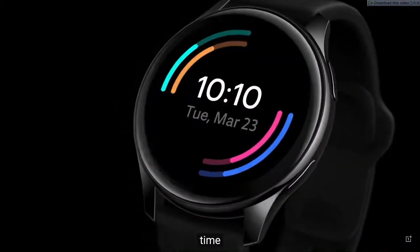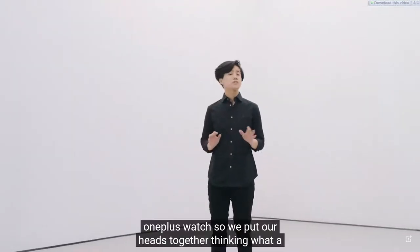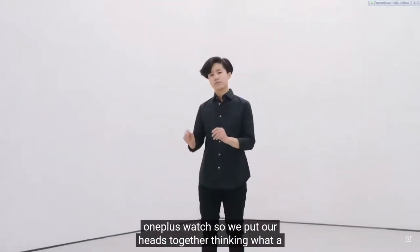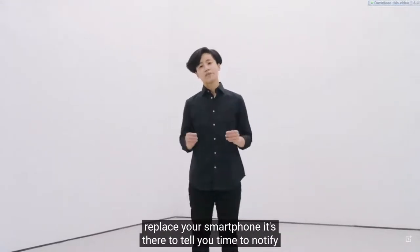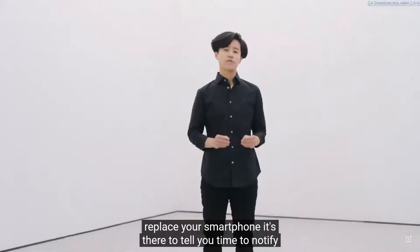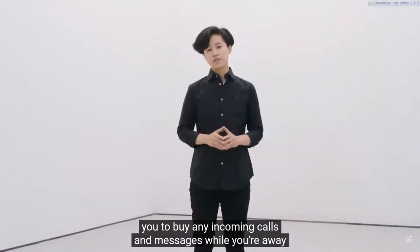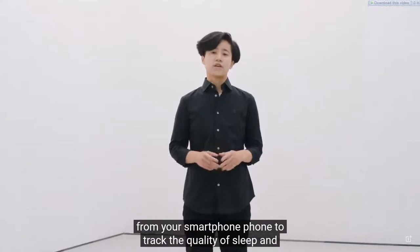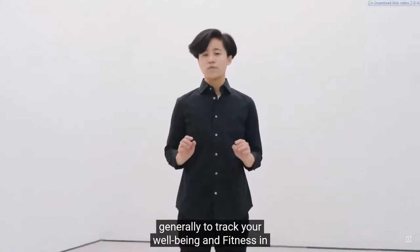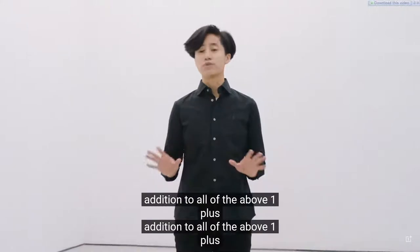So, we put our heads together, thinking what a smartwatch should be. A smartwatch cannot and should not replace your smartphone. It's there to tell you time, to notify you about any incoming calls or messages when you're away from your smartphone, to track the quality of sleep, and generally to track your well-being and fitness. In addition to all of the above, OnePlus Watch is also beautiful.